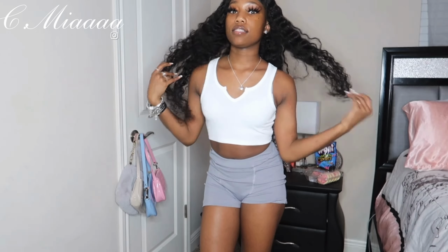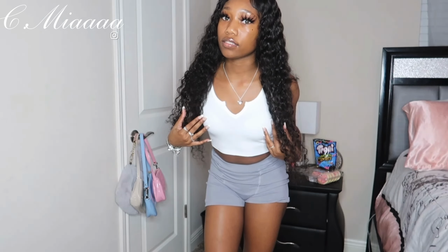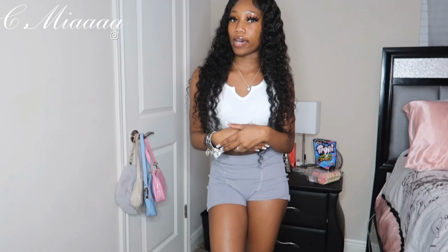Next thing I got was this tank top. It's just the regular white tank with the cut in the middle. I know y'all been seeing these a lot, and with me, I'm not arts and crafty, so when it comes to shirts like this, I'd rather just buy it than make it myself, because I'm not good at arts and crafts. But yeah, this is the shirt. It's just a regular tank top with the cut in the middle.